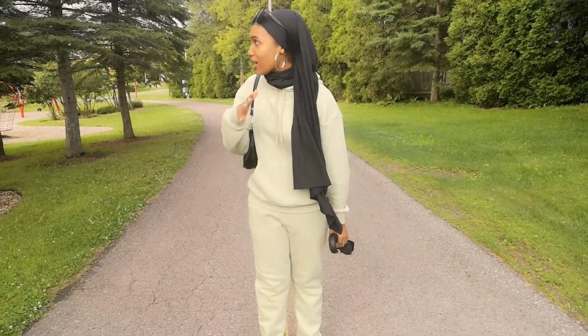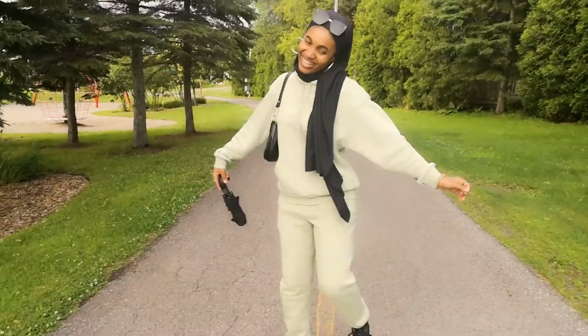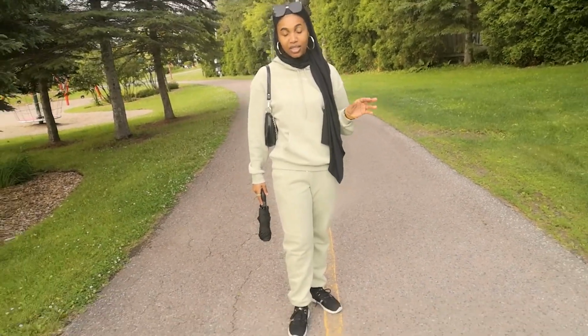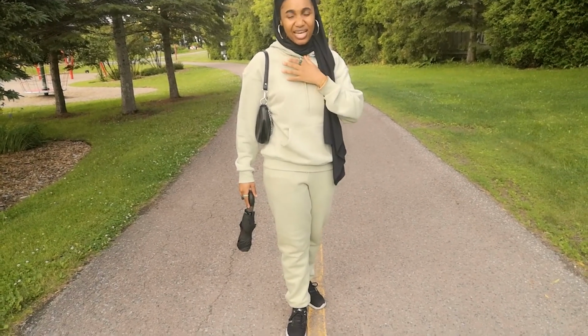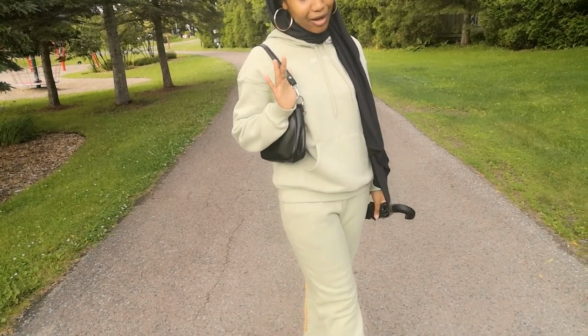I want to do my outfit of the day because there's nobody around me, so I don't really care. So I'm so cringe. Anyway, this whole outfit, like these bottoms and the hoodie, are from Monkey. This is from Couture Hijab. My glasses are from Fashion Nova. My earrings are from Fashion Nova. I don't have any necklaces. My rings are from Shein. My bag is from Shein and I love my bag.